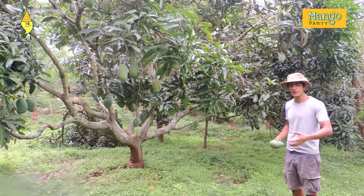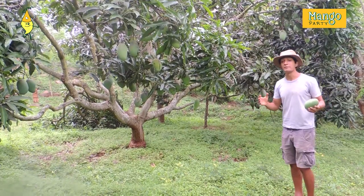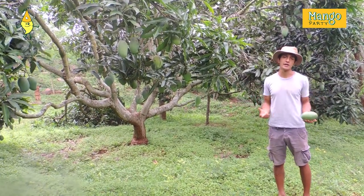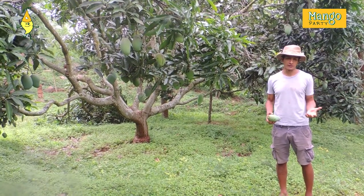Pruning also, if done regularly, helps us keep the size of the tree relatively manageable from a standpoint of being able to make the most of the yield that you get and being able to pluck all of the tree. If the tree is too tall, that becomes too difficult.